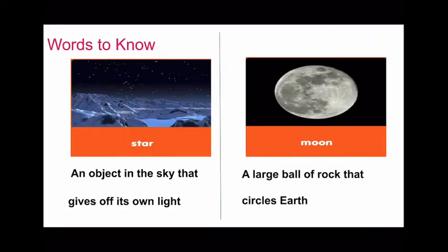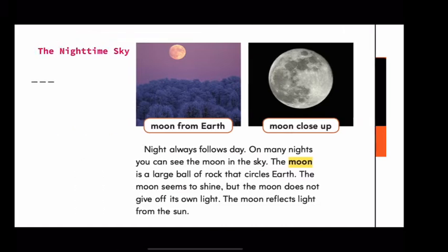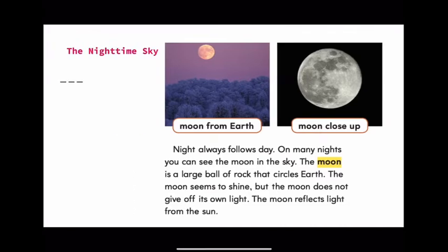Two kinds of objects that we see at night are the stars and the moon. We don't see them during the daytime because of the sun, but at night we can see them. Night always follows day. On many nights you can see the moon in the sky. The moon is a large ball of rock that circles Earth. The moon seems to shine, but the moon does not give off its own light. The moon reflects light from the sun.